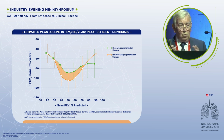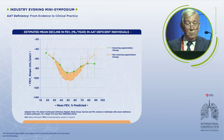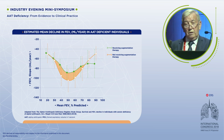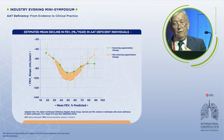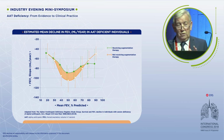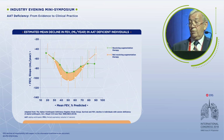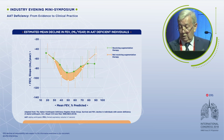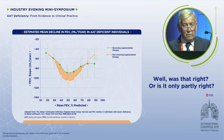And when they looked at the whole data set, they found that in this middle region here, there was a separation that was statistically different, suggesting that if you were in that range and on augmentation therapy, your FEV1 decline would be less than if you weren't on augmentation therapy. And that's driven the way we've looked at treating patients with augmentation therapy from then until perhaps more recently. And so I think that we need to be looking at what information we now have in the disease and saying, well, was that right, or is it only partly right?